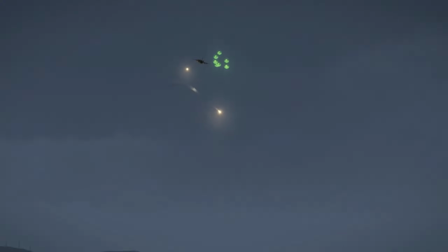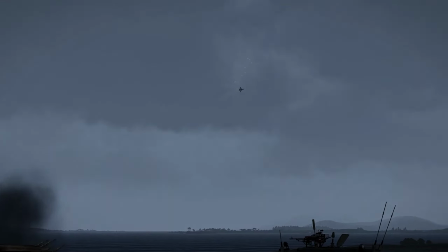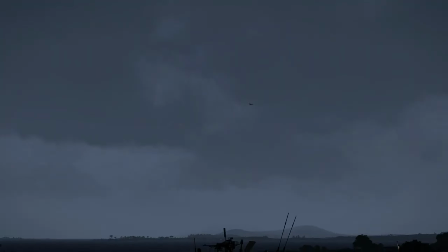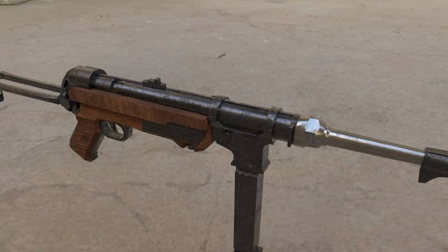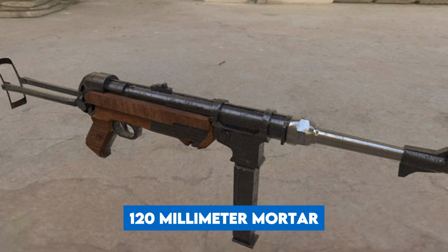Other countries thought the ZU-23 was pretty effective too. So Bulgaria, Poland, Egypt, and the People's Republic of China all got permission to manufacture their own versions under license agreements. Finally, let's talk about the PM-38, which is a 120mm mortar.